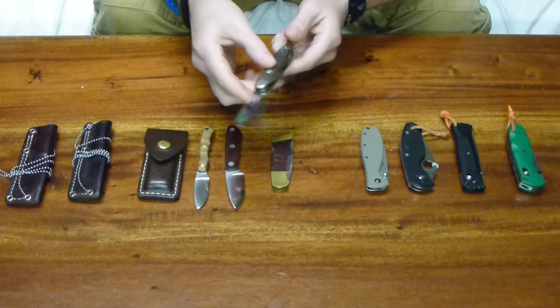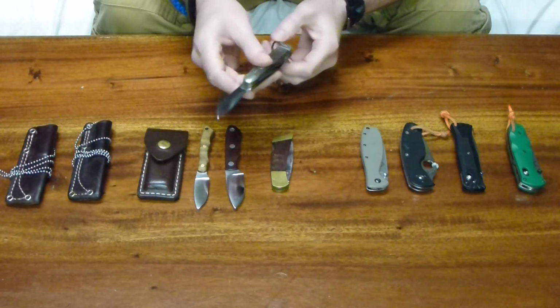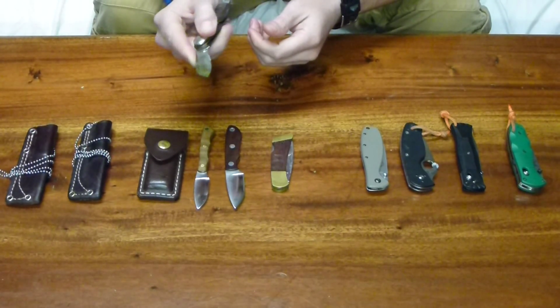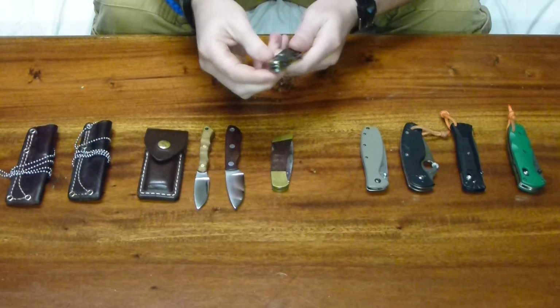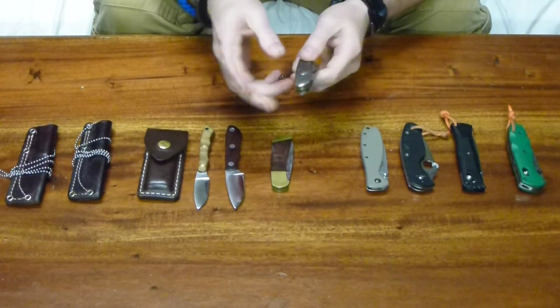There's a trail in Southern California called the Silver Moccasin Trail. It's a 52-mile through hike that the Boy Scouts take. So when I went on that, this is the knife I carried. But it doesn't have any sort of belt clip. I think it's a little over 4 ounces, so it's got a little bit of weight to it. But it's a good knife.